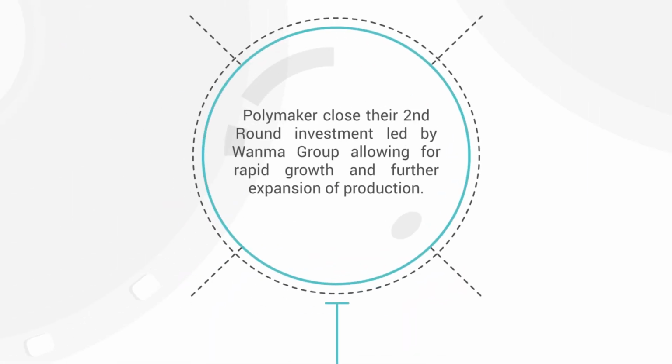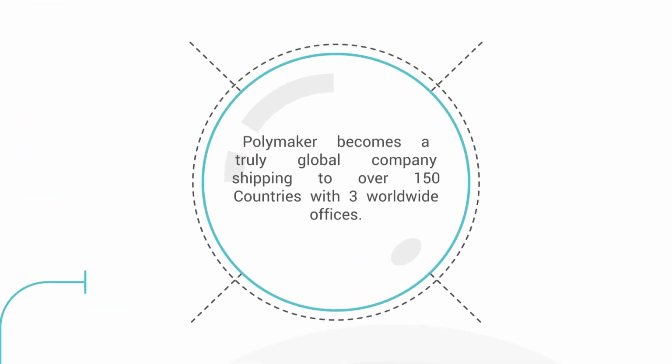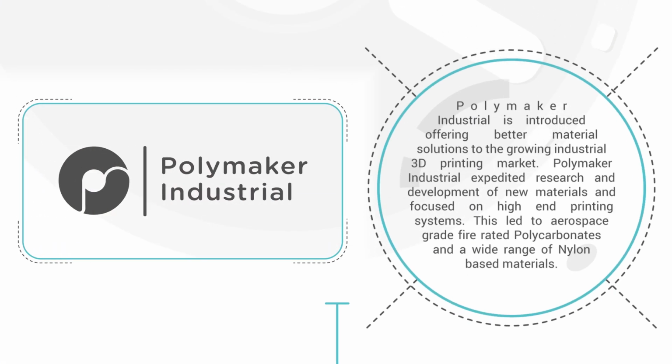Polymaker closed their second round investment led by Wanmar Group, allowing for rapid growth and further expansion of production. Polymaker becomes a truly global company, shipping to over 150 countries with 3 worldwide offices. Polymaker Industrial is introduced, offering better material solutions to the growing industrial 3D printing market.